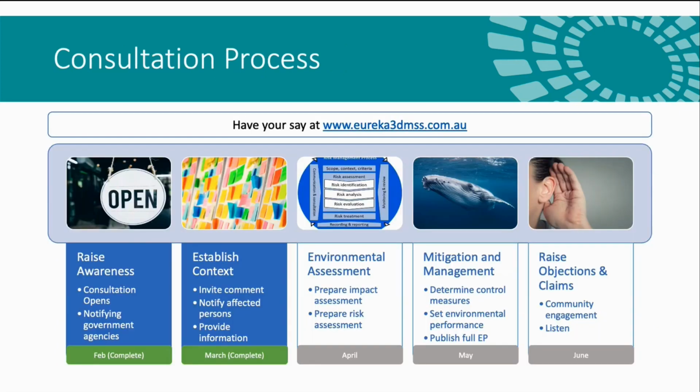Talking a bit more about that consultation process, the process is still open. You can have your say either directly calling us. We have a dedicated hotline. We have a dedicated email address. We have a dedicated website, which I previously mentioned. It's up on the screen. And we really do want to hear from you.